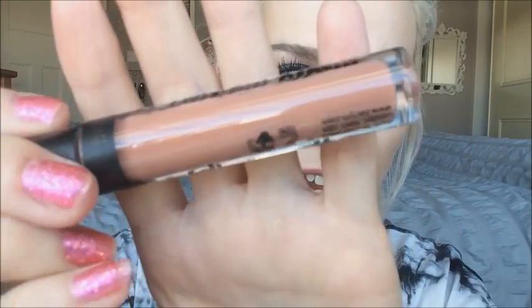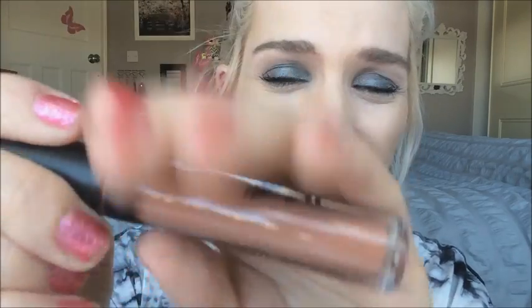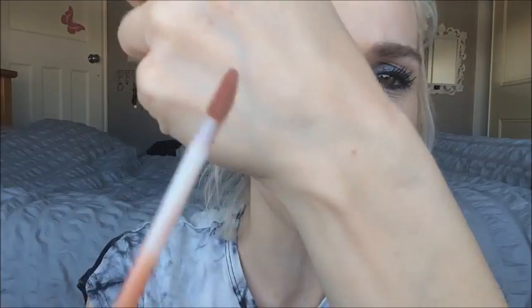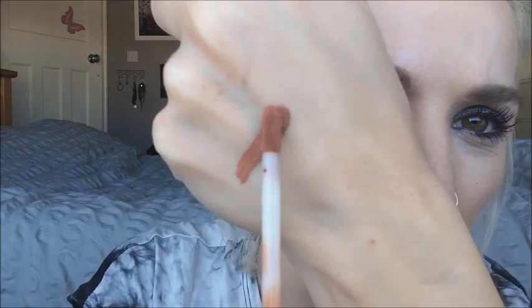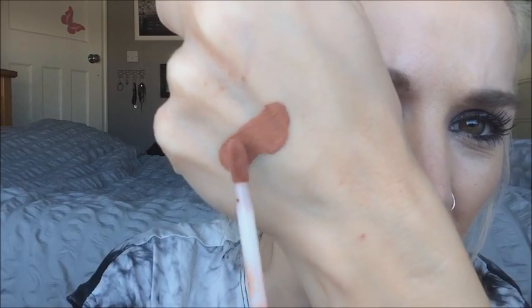Okay, so my lips are bare and they're ready. So this is called Matte Me Up and I have it in the shade On the Scene. It just looks to be quite a browny nudie kind of shade. I'll do a little swatch. It's very emollient. I don't know why, but I wasn't expecting it to be like that.